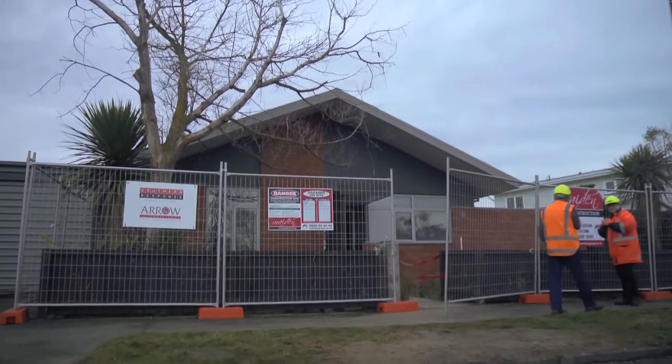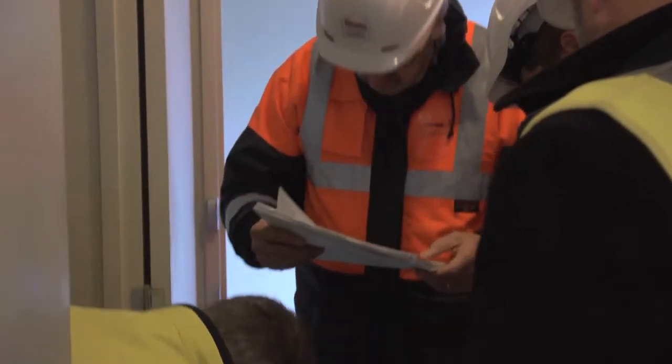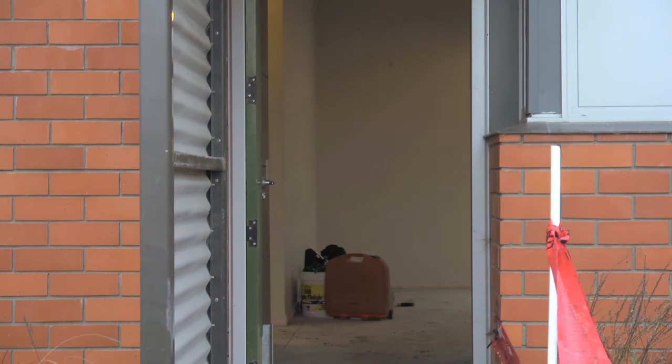Thousands of homes in Canterbury have concrete floor foundations. Housing New Zealand is helping to find solutions for these houses that are also on TC2 or TC3 land. This house is in the Christchurch suburb of Aranui. It is on TC3 land and has a concrete floor foundation.